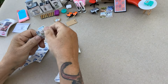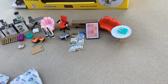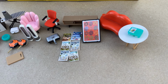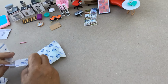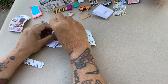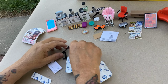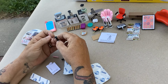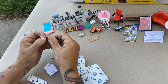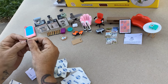And then, yeah, I got another duplicate. So I got another set of magazines. Oh, that's okay. So I've got 6 magazines in total. So that's 3 different ones. And what do I got here? Oh, this. Oh, wow. I did get my candles. So I really, really like these candles. I just think these candlesticks are beautiful. It's kind of weird the texture of the candles themselves, though.